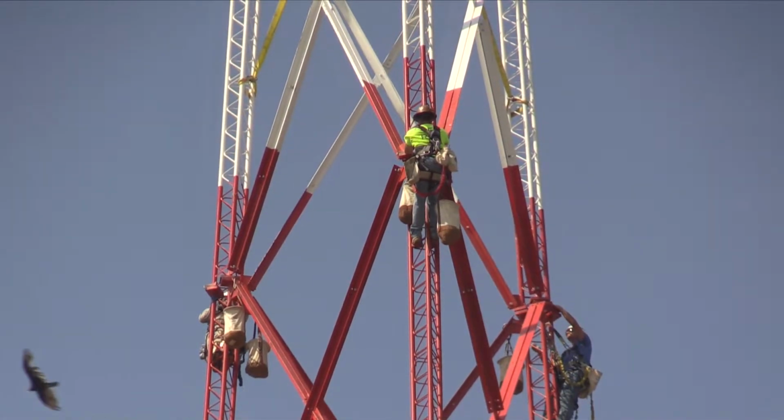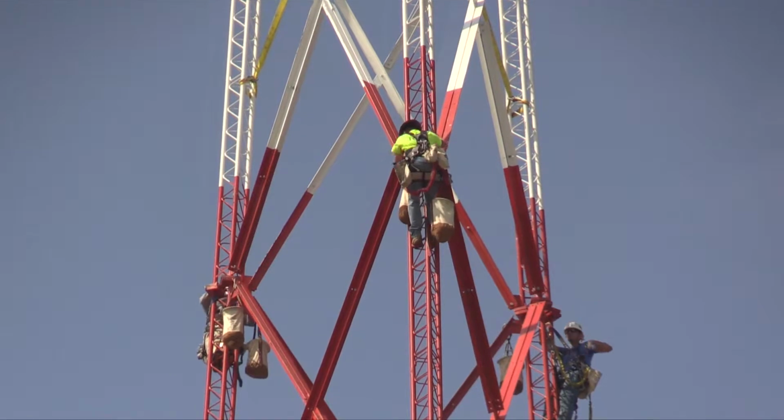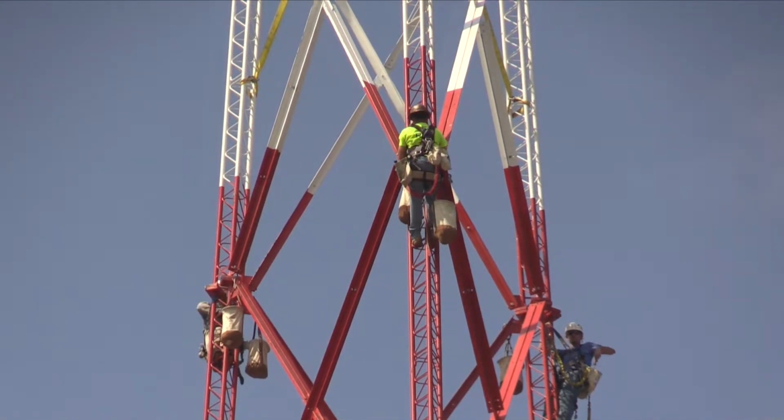The first 2 weeks of climbing, if you've never climbed before, you'll be out of shape. You'll be hurt. You'll be wore out.